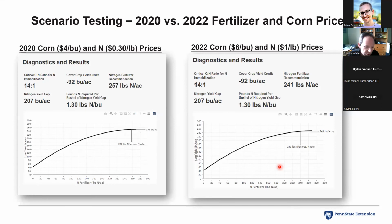The tool is really useful in terms of potentially doing some scenario building. So here's some scenario testing where this is the same site that grew that mature wheat cover crop, right? And required 257 pounds of nitrogen. That was 2020 corn and fertilizer prices. What about this past year, where corn was running about $6 a bushel and nitrogen was $1 a pound? How did that affect where the economic rate is on this response curve? Well, it pulled it down from 257 pounds per acre to 241 pounds per acre.